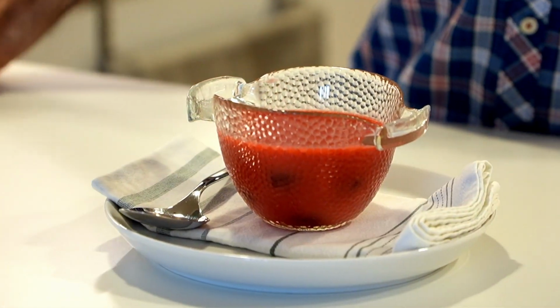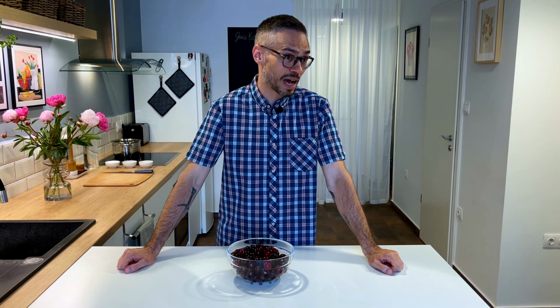So I've experimented with this recipe in many different ways, and I really like doing it with yogurt, specifically coconut yogurt. So today I want to show you this light version made with yogurt, which I think is even better for the summer months. So you're probably wondering, when do I eat sour cherry soup? Is it a dessert? Is it an appetizer? Well, here in Hungary, it's an appetizer.